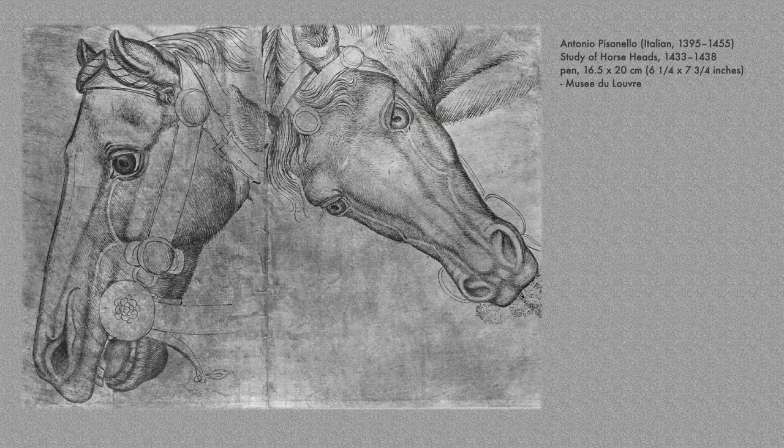This brown ink drawing, shown only in black and white, is by the Italian artist Pisanello, who was a painter, draftsman, sculptor, maker of medallions, and an illuminator in the early 1400s. This small drawing, only 6 1/4 by 7 3/4 inches, is apparently from one of his personal sketchbooks. Notice the seam down the middle and lace holes to bind the book pages.